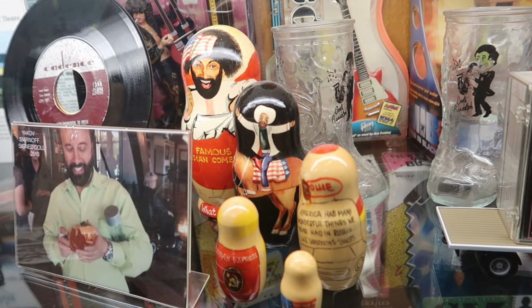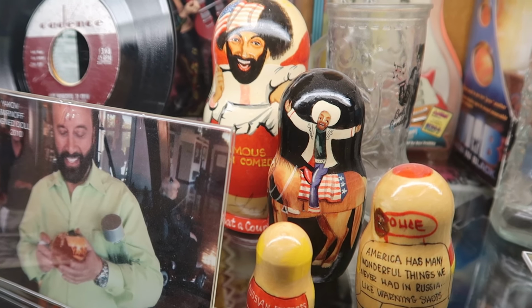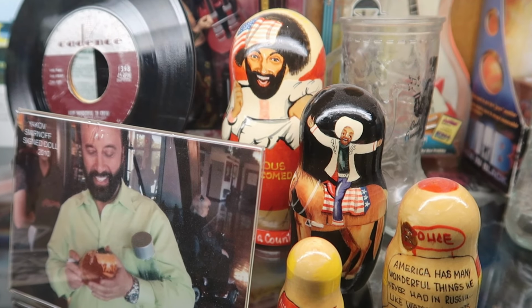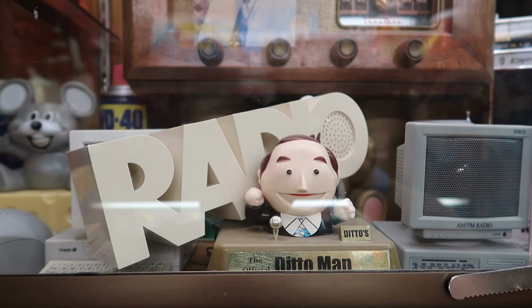A Russian nesting doll there, signed by Yakov Smirnoff. In Soviet Russia, doll nests you. It's a Rush Limbaugh radio there.